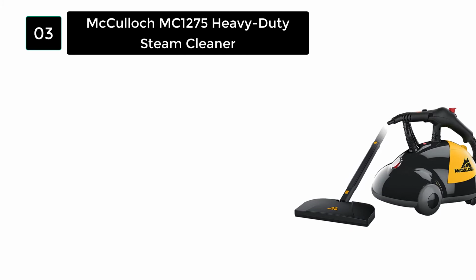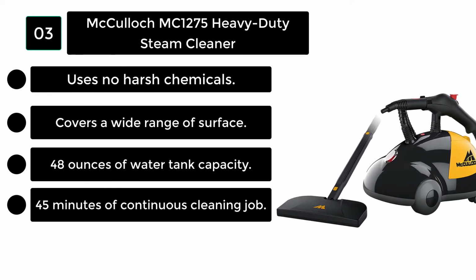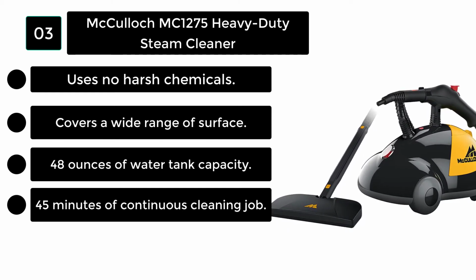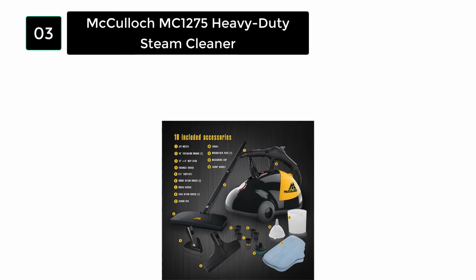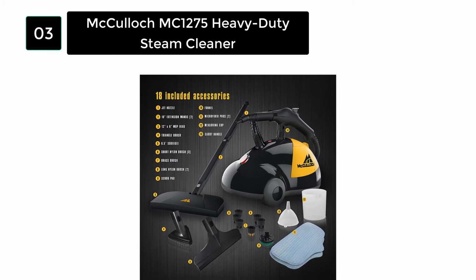Number 3. McCulloch MC1275 Heavy Duty Steam Cleaner. So you love the steam cleaner from McCulloch and you know about its brand loyalty. However, you want to go for something a bit different. Well, here's the MC1275 from the same giant. With this steam cleaner, you can take your grout and tile cleaning experience to a whole new height.